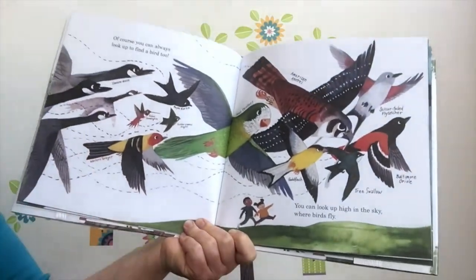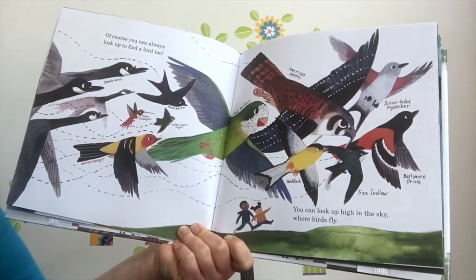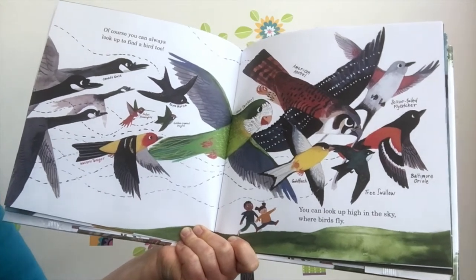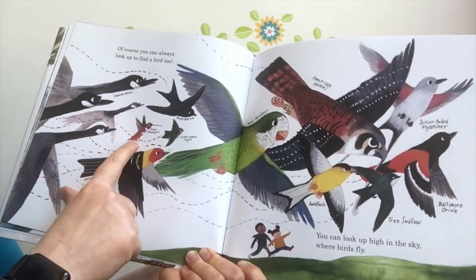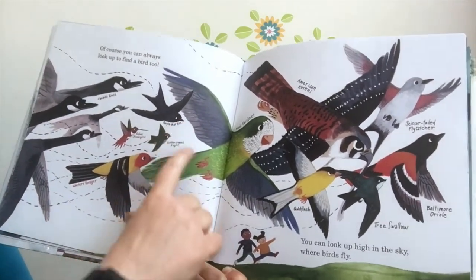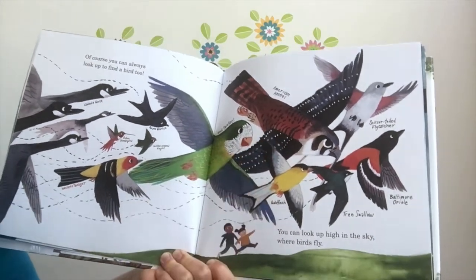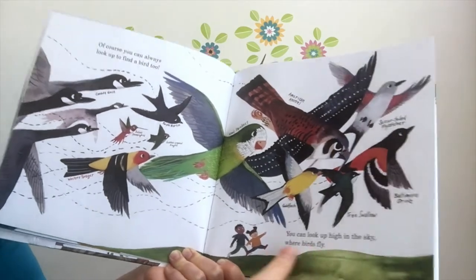Of course, you can always look up to find a bird too. You can look up high in the sky where birds fly. Look, we have some Canadian geese and a rufous hummingbird and a western tanager and a purple martin and a monk parakeet. An American kestrel, a Baltimore oriole. Look at all these many, many birds.